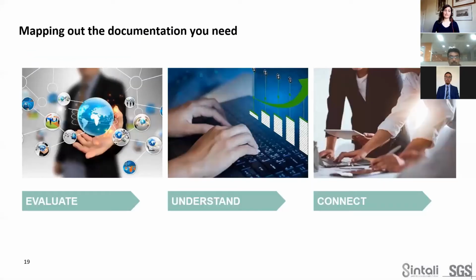Now, in terms of mapping the documentation, the Edge app and the Edge guidance really gives you a sense of what you would need to find. So really understanding your buildings, being able to evaluate what kind of measures you'll be looking at, and then understanding the relevant documentation that you would be required to provide as proof, means you can start connecting the dots and really saying, okay, well, I have this documentation, I have this measure, okay, that could work for that, and really starting to map out what you would need to find.